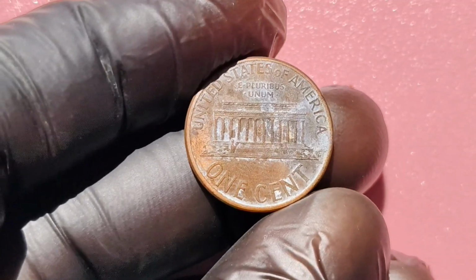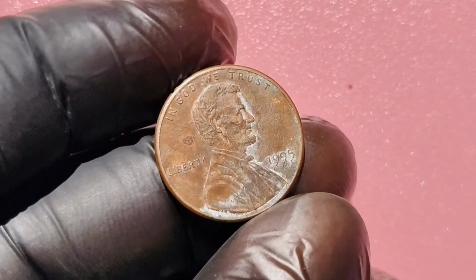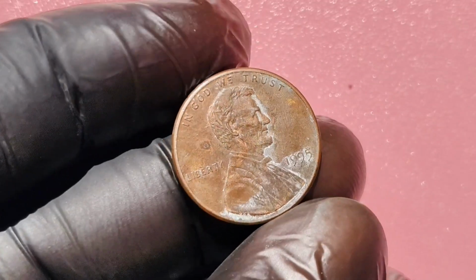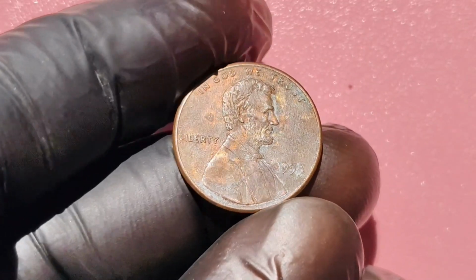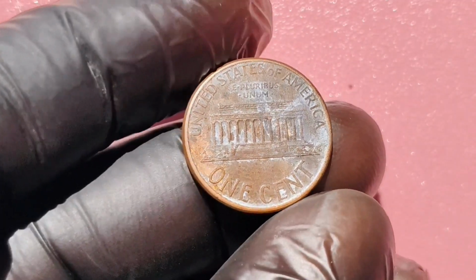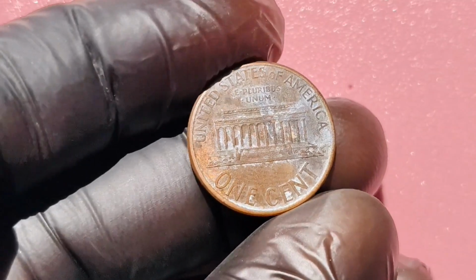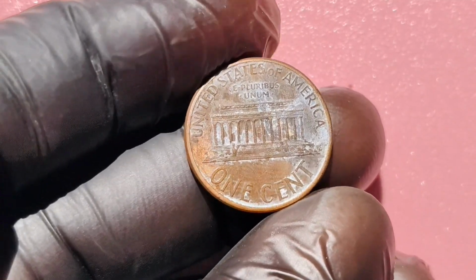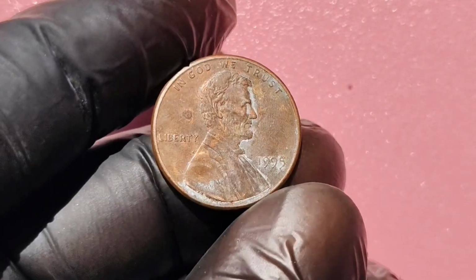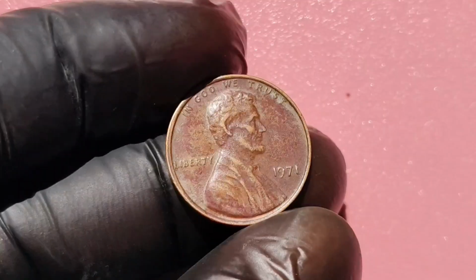In conclusion, the 1995 no mint mark Lincoln penny is a rare and valuable coin that holds a special place in the world of coin collecting. Its scarcity, historical significance, and quirky nature make it a highly sought-after treasure among collectors. So keep an eye out for this elusive penny in your spare change. You never know, you might just have a hidden gem worth thousands of dollars.